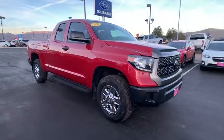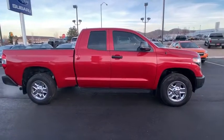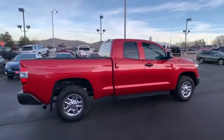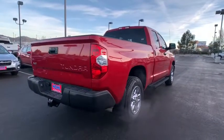Looking for the right vehicle? Check out the 2018 Toyota Tundra. The Tundra has a number of unique features useful for those using it as a work truck, including extra-large door handles, a deck rail system, and an integrated tow hitch.